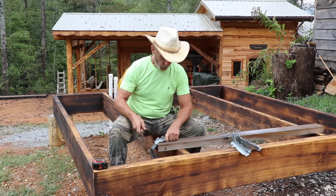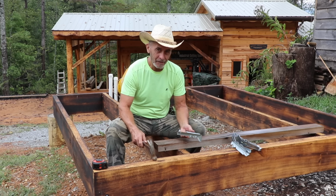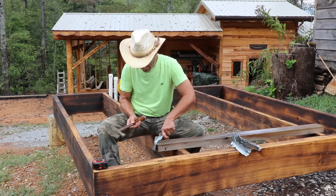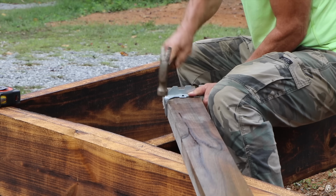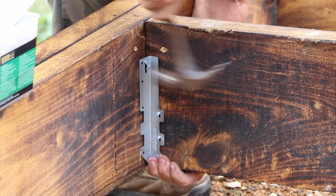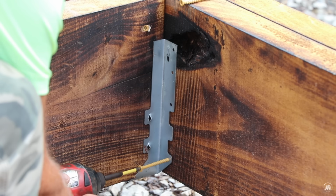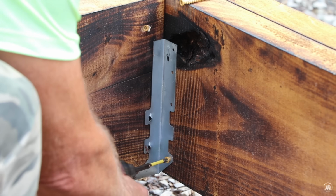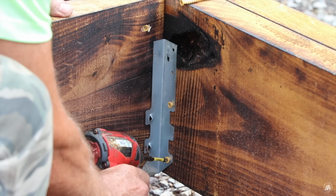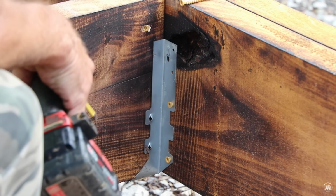Well, when you build with true lumber like this, nothing that you buy is going to fit right, so you kind of have to make it yourself. I've got two different size screws here. I've got some to go in here and then these smaller ones to hold me in right there.